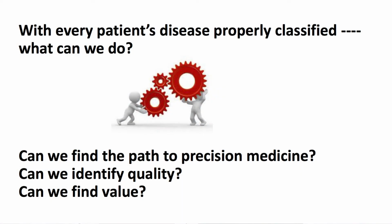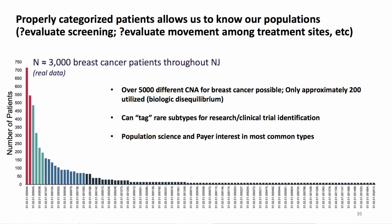So if every patient's disease is now barcoded and properly classified, how can we use this to enable precision medicine? All pulling this out of the data that's readily available already in the EHRs. This is actual data from the state of New Jersey on over 3,000 consecutive patients with breast cancer, where every single patient was barcoded as they came through the system.